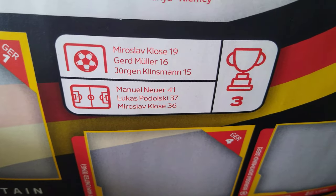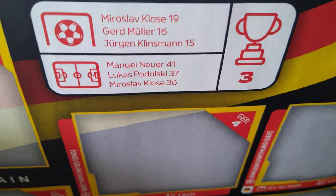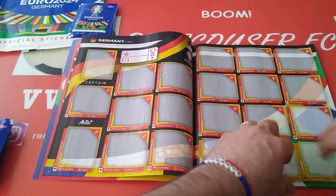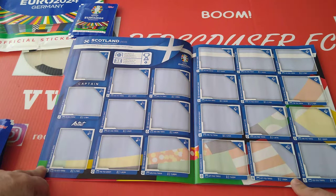Closer, top scorer, Gerd Müller, Jürgen Klinsmann. And appearances, I believe, as well. That's in the Euros, guys. So 4, 8, 12, 15, 18, 21. Scotland, the same thing. No legends.